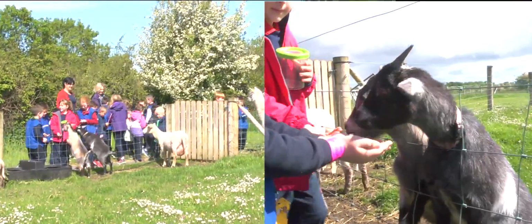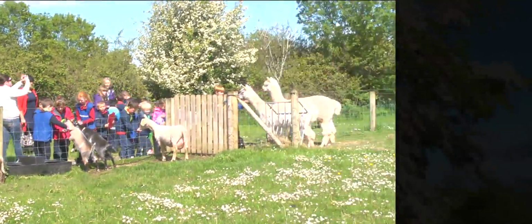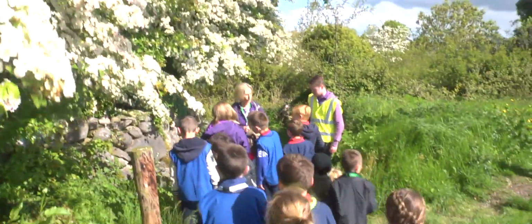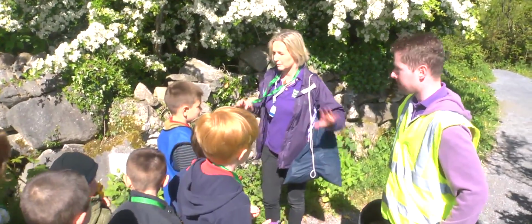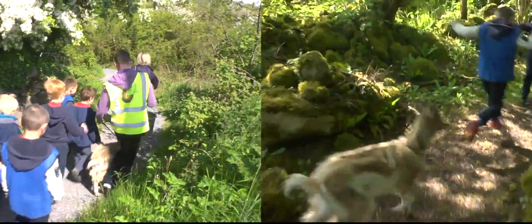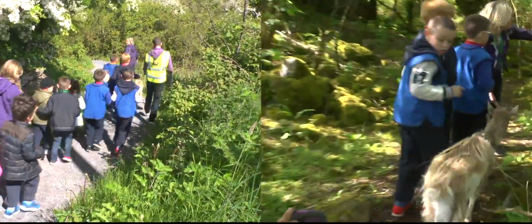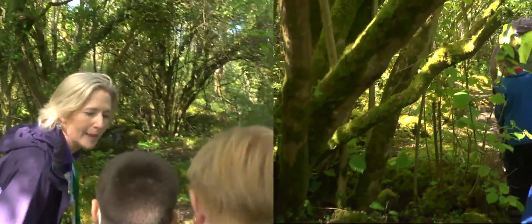So you're being very good at respecting animals and wildlife by travelling on durable ground. The only person allowed off the path is Frisky, who's a mountain goat. So she can climb on the rocks, but nobody else can climb on the rocks. That's the King Fairy's house there. Do you see the round door? Can you see the round door? He's the most powerful. This is the Queen Fairy.